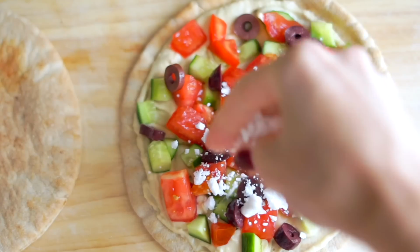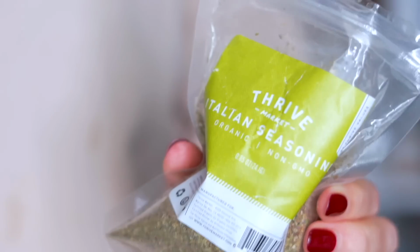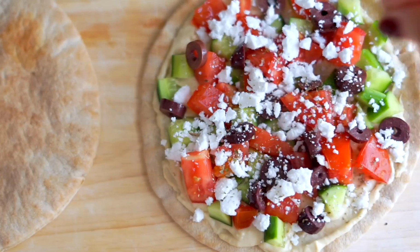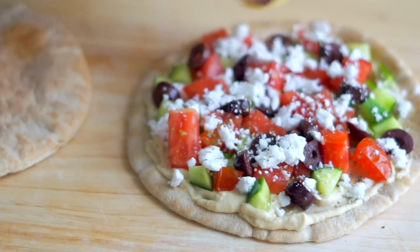and top this with a sprinkle of vegan feta cheese. The cheese adds a nice salty, bright, tangy bite, which I think ties everything together. And then I sprinkle on some quick flavor with dried Italian herbs. This is dried herbs and garlic mixed together. I'll finish with a squeeze of fresh lemon, and that is it.